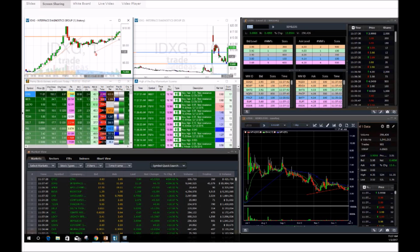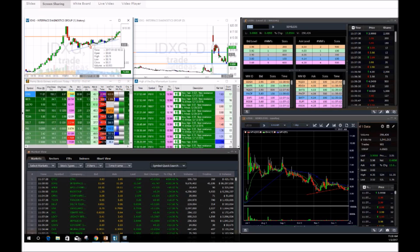Now we talked about U-shaped patterns earlier. Now we're talking about triangles and wedges, guys, and what we have here is IDXG getting squeezed. We talked about you could buy the stock at $8 for the $8 support buy, $8.15. Now, why did we talk about this? Because of the trend line and how strong this trend line looked.